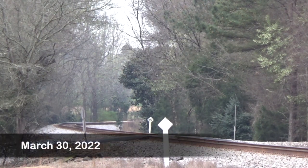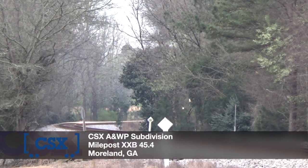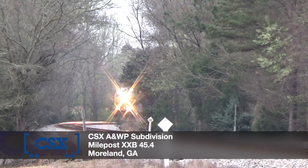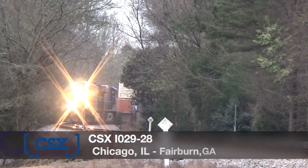On March 30th, I made a special trip down into some territory I haven't touched in a long while, on CSX's A&WP subdivision. Train I-029 is muscling into Moreland, Georgia, heading for Fairburn Intermodal.